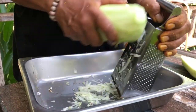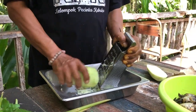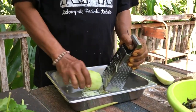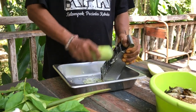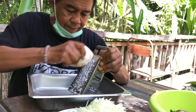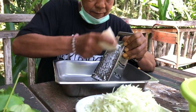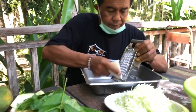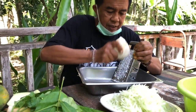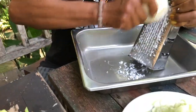So this is how you grate the papaya. Then we boil. This is the mix with all the spices, with the bees' nest. This is grated very small now.